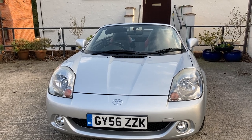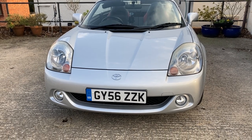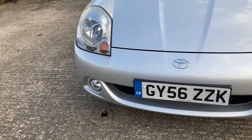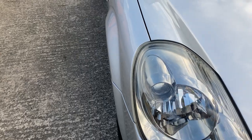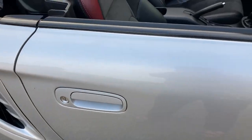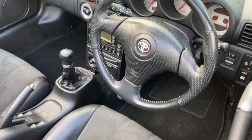This is my Toyota MR2. As you can see, it's a 2006, 56 reg. It's a 1.8 VVT-i Roadster, TF300. It's a two-door. It's got 33,500 miles, and I call it my little cutie.